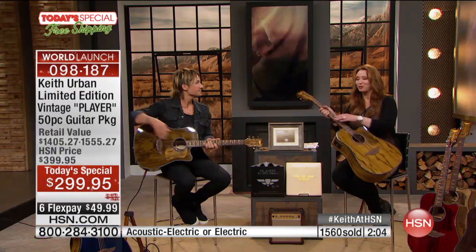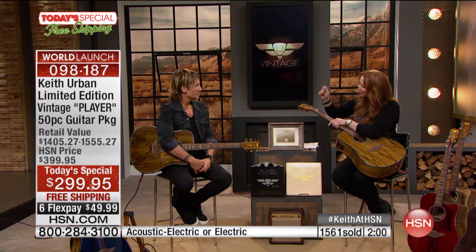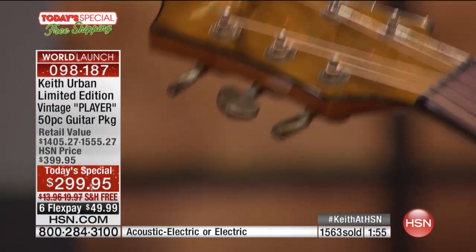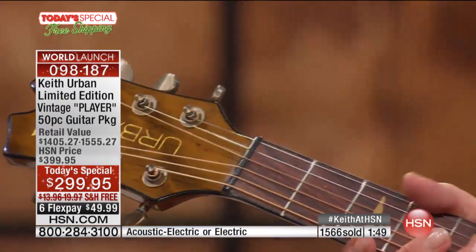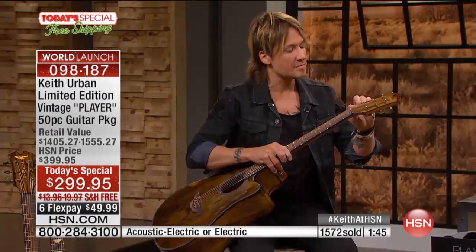And I love what you did. Even when I was talking to you before the show, one of the things that struck me is even the tuning heads look like a vintage guitar. Absolutely. Can you guys see that? The headstock is unique. The strings are unique, they're specially coated. The neck is unique. Oh, it's beautiful. And we've even got the little fine binding around the outside of the headstock, too. It's just so much attention to detail.